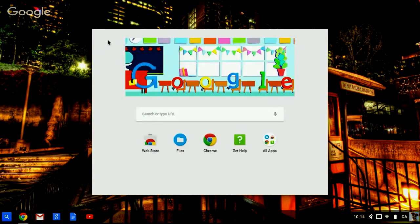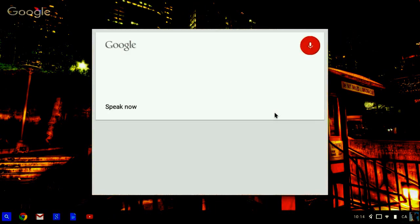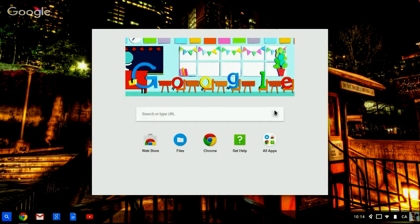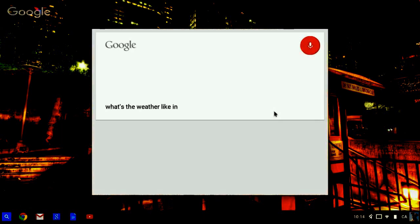The other thing that's really handy about this, if you'll notice, there's a little icon here that looks like a microphone. That basically means to search. I can click on this, and I can ask questions of Google. Okay, Google. Oh, it's tracking me now. Let me just stop this. What's the weather like in Hawaii?